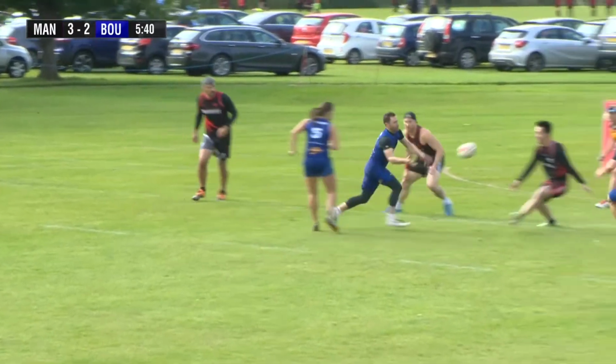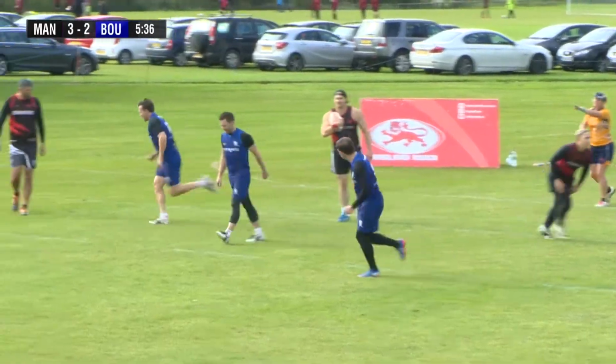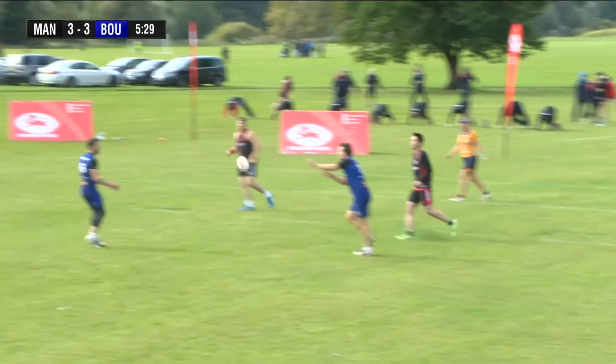Bournemouth pushing hard. And here's a great pass inside. That was a wonderful little short pass, and that's a try for Bournemouth. So we're 3-3 in this game. Here's the replay.